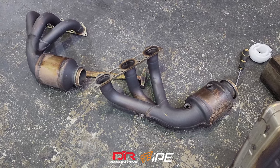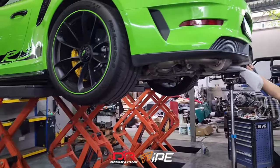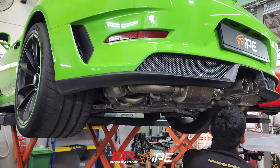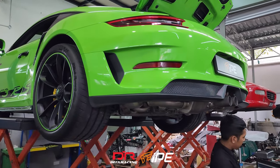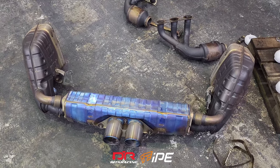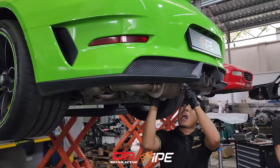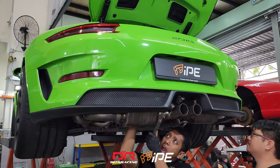These are the stock headers on the GT3 RS, and they have 600 cell catalytic pipes, while the ones on the IPE exhaust that we install on this RS are equipped with 200 cell catalytic pipes, and that should provide a lot better airflow and sound for the 4-liter flat-six naturally aspirated GT3 RS. Also, right over here, you can see that the stock system features two very huge side mufflers that are deleted on the IPE system, and that means this IPE system should sound a lot louder compared to the factory system.